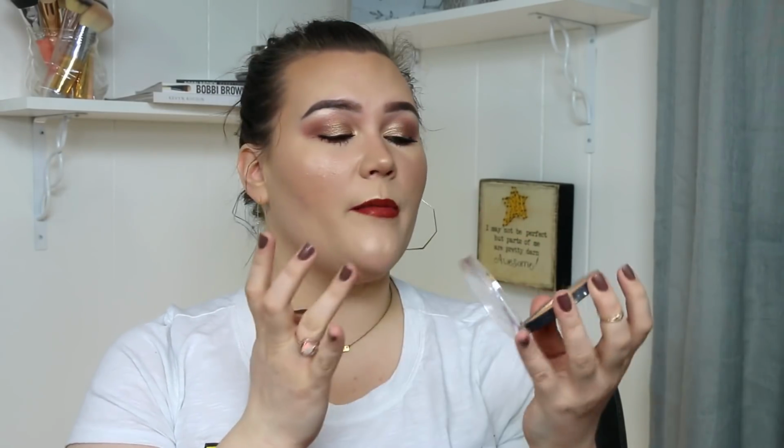So next up we have a bronzer. This is the Ulta Beauty bronzer in Warm. It is their matte bronzer. Definitely a good distinction to make. I believe they have a shimmery one, not that one. Girl, she is matte, she is warm, she is beautiful, and I have been loving this bronzer. It is so beautiful, so buildable, and the way that it glides onto the skin, it is just stunning.